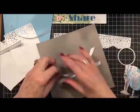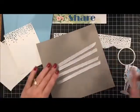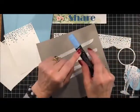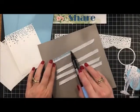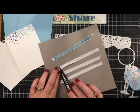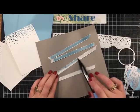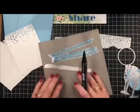You're looking at this thinking, really? I have to watch you color all this ribbon? Oh my gosh, it goes so fast. So here is your dark balmy blue Stampin' Blend. And you just use the brush tip. And all you do to color is go like that. That one's done. That one's done. This is fun, you guys. And it dries in probably 30 seconds, so you can use it instantly.